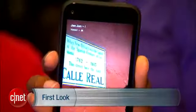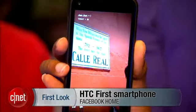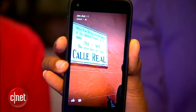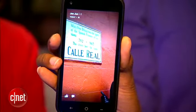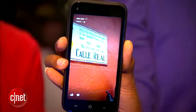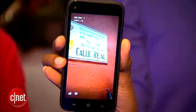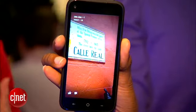Facebook has created a brand new experience for Android. I'm Jessica Dalcourt from CNET, this is Ami from Facebook, and this is the HTC First phone that comes preloaded with Facebook Home. That is what Facebook is calling its new Android experience. It isn't exactly the same as the app, it's separate from the app, but it does take over the home screen in a way that lets you interact with certain Facebook features front and center.